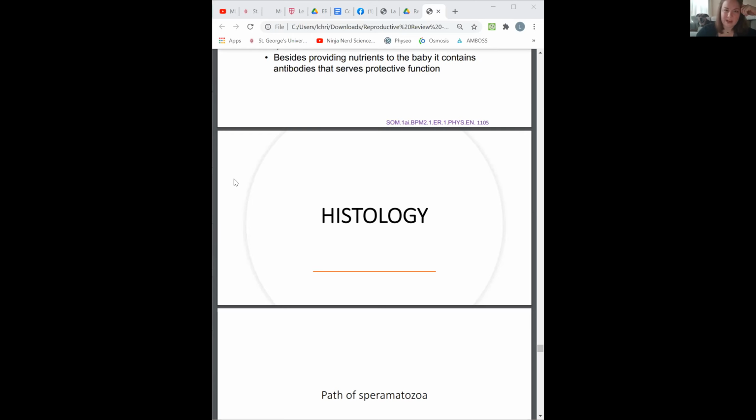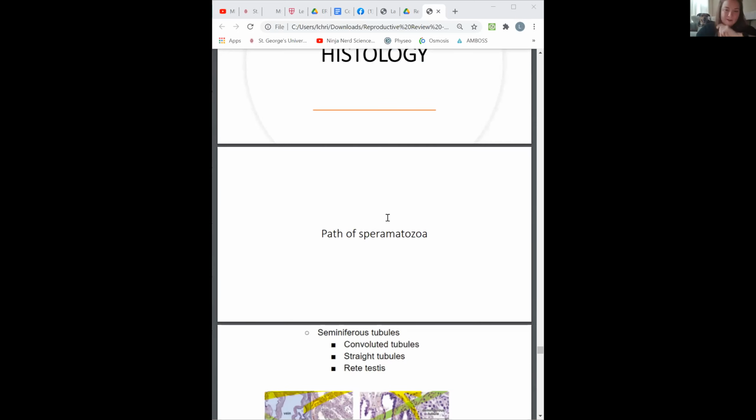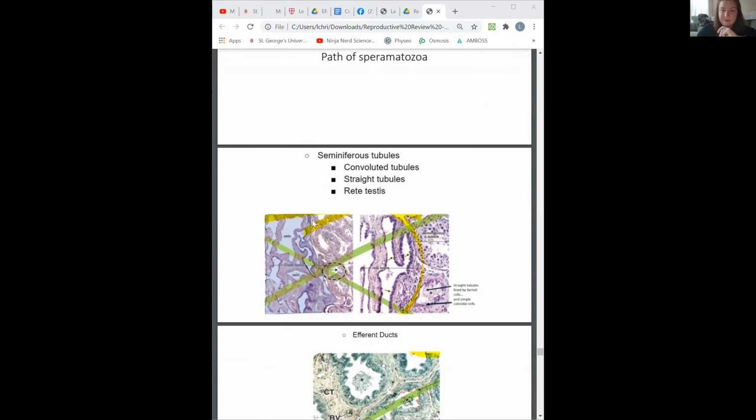But I'm going to go through how I went about studying this histo. For the male, I just focused a lot on mapping out the characteristics in the different areas along the path of the spermatozoa. So you start in the seminiferous tubules, and I actually updated the ER review that I have in my Google Drive, because I spent a long time last term mapping this out. So I updated it with some more things, and I just copied and pasted it on here. So you'll see all my markings that I put on my slides.